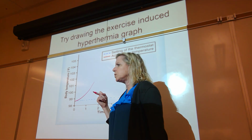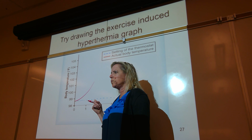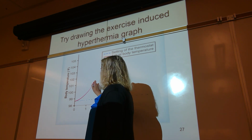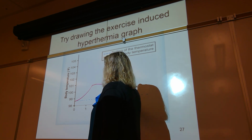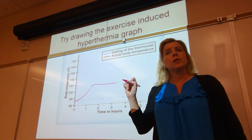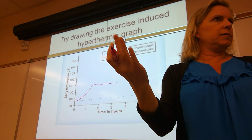You start to produce sweat, don't you? And if you showed up in a sweatshirt, you're probably taking that off, aren't you? So eventually, your body temperature plateaus because your compensation is matching your workout effort.